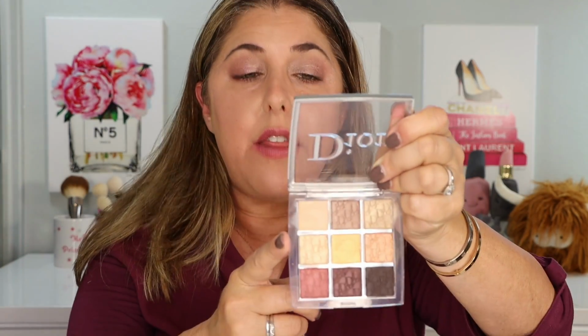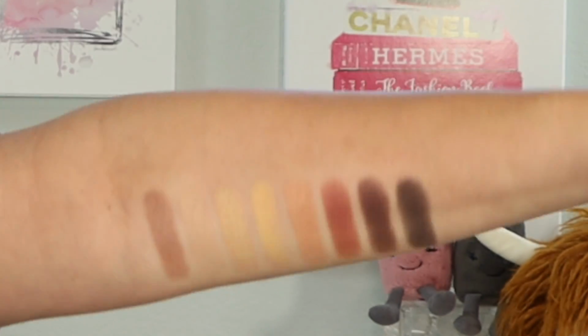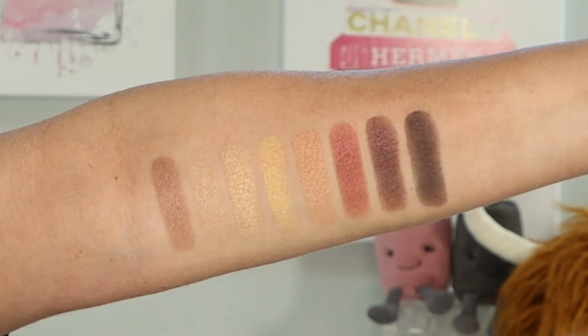So there is the Bronze Neutrals in the pan. Here is Bronze Neutrals on my arm in studio lighting, so take a look at that there. And you can see all the beautiful shades. I will write the shades on the screen when I use them so that you can see during the demo, so have no fear there.